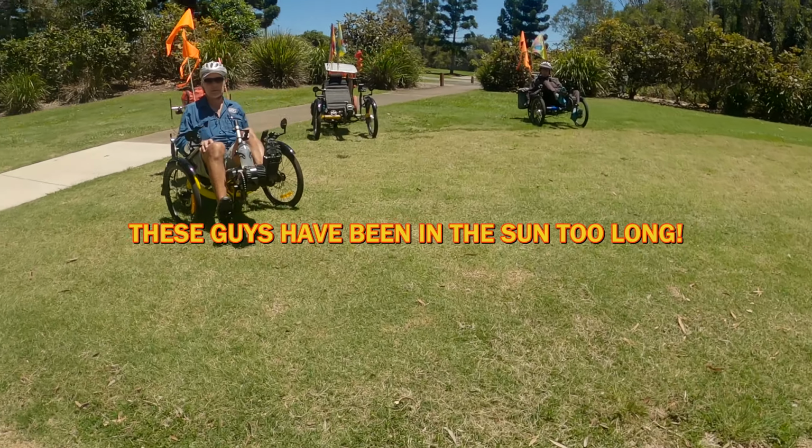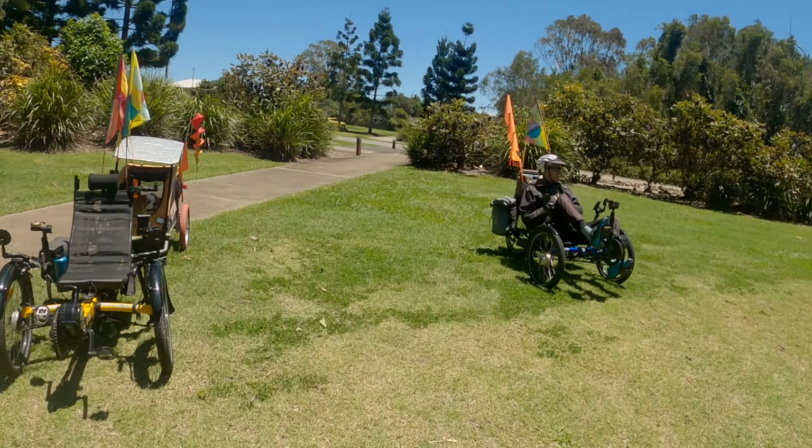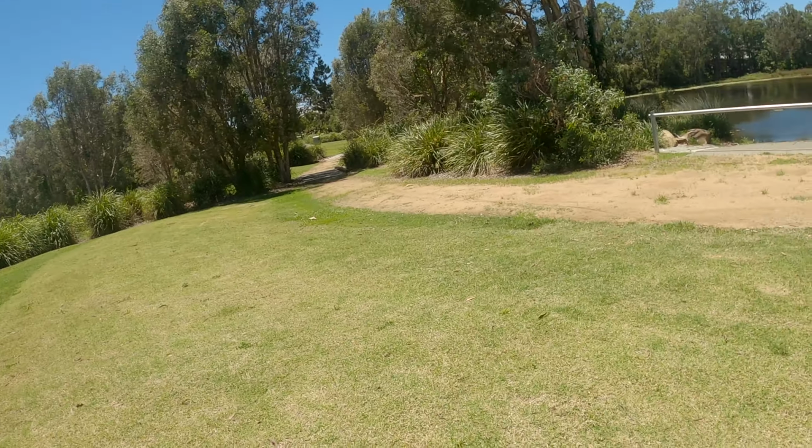Could be piranhas as well? Piranhas? You never know the wildlife you might see. James reckons that you've got to be careful of the hippos. Never know what's lurking in the bushes there. That's right. Could be a yeti as well.